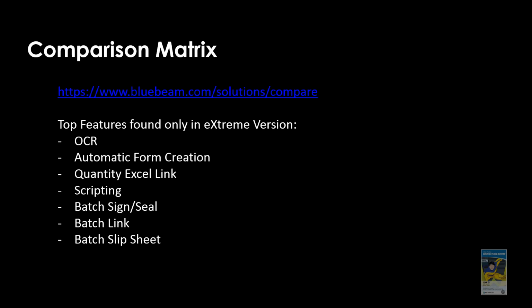In the Extreme version, you also have Excel quantity link, so you can take your measurements and link them to an Excel file and some of the cells within the Excel file, and it'll stay up to date. If you have to do a lot of scripting for multiple files, then you have that capability in the Extreme version. You also have batch, sign, and seal.